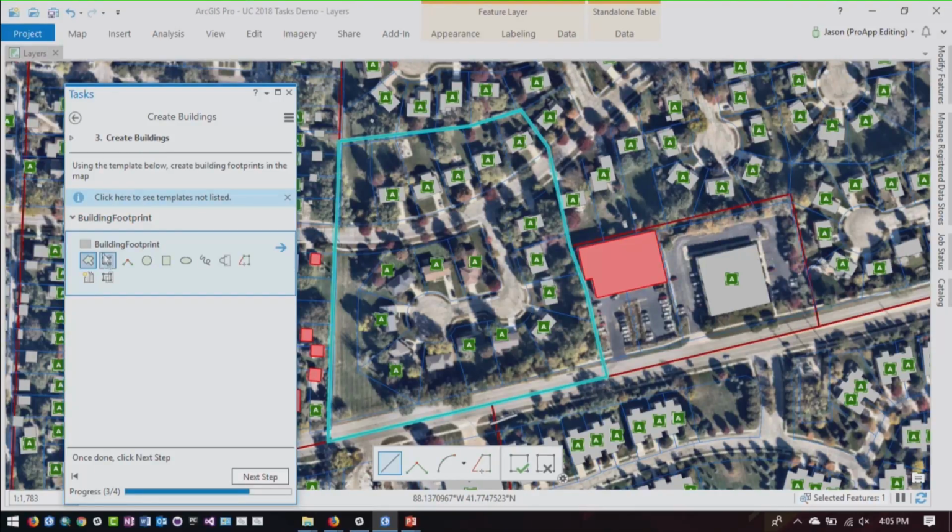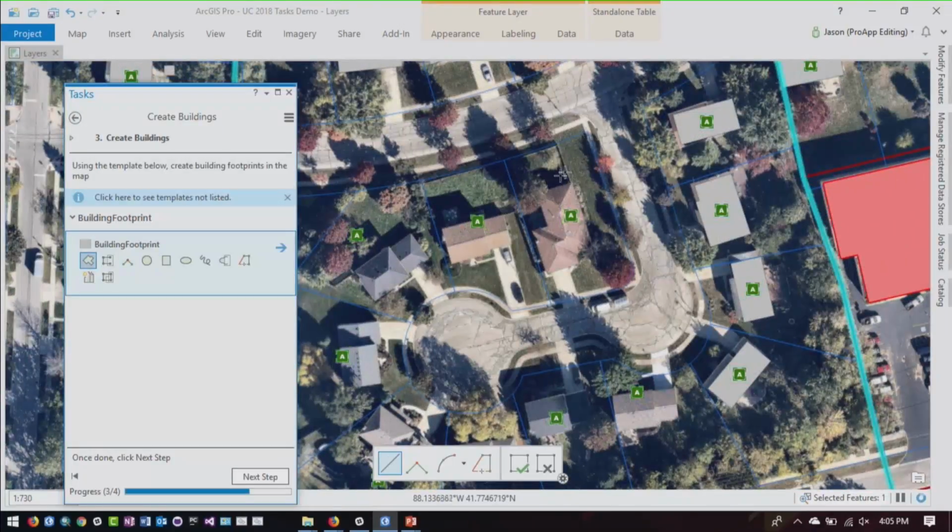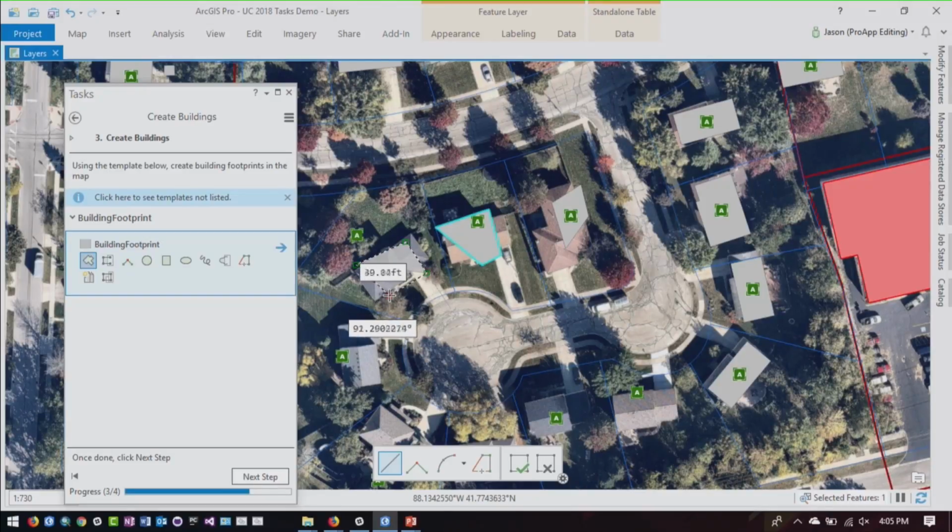So now I'm creating my building footprints. In this step, I've also turned on the imagery layer so I can see how the buildings look. And because this is my first day on the job, I'm just going to create some buildings like so. And those are very quality buildings. They all have 4 sides. So now I'm going to click Next Step.